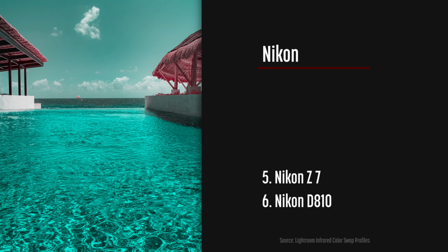And number 5 is the Nikon Z7. This 45 megapixel camera was released in 2018. At number 4 is the Z6 Mark II. This 24 megapixel camera was released in 2020.